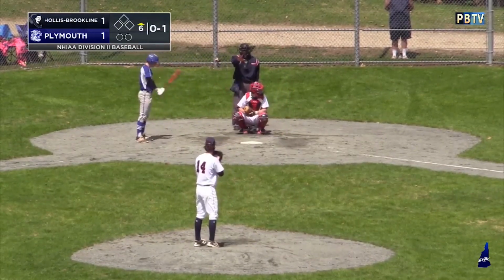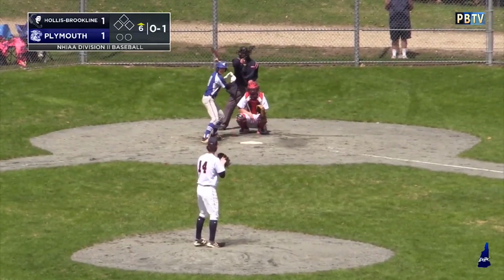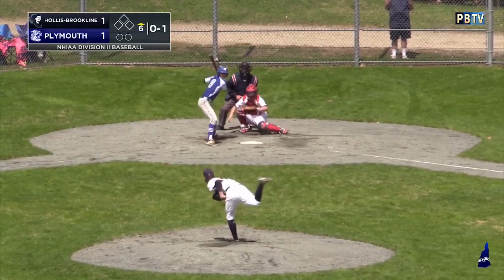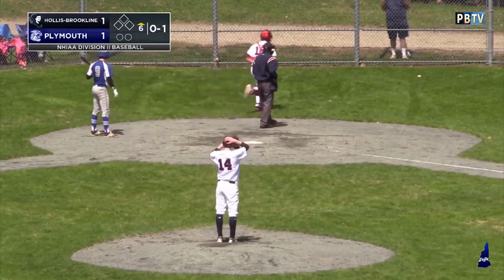Looks like number 9, Messina, in there batting. Low for a ball. So 1-1 here.